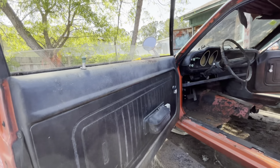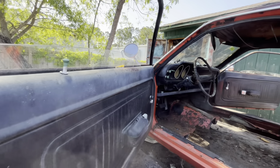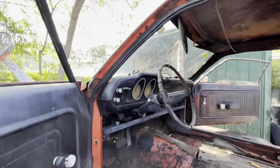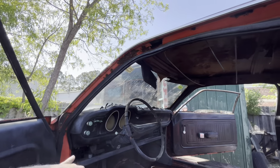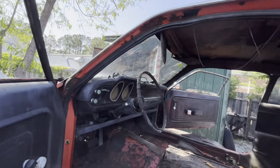Door panels are all here, but I'm sure once you start pulling them, they'll fall apart. Door hinges, I think, are okay. They appear to be decent. They probably need to be sanded down and rebuilt. The dash, I'm not selling at the moment. Obviously, I'm gonna keep it for myself. Lower, upper, all that's not for sale. The column, if anybody for some reason wanted a column, it'd be for sale.